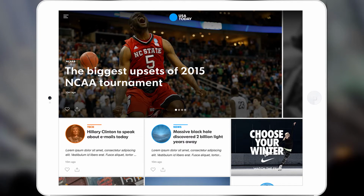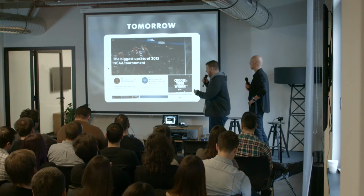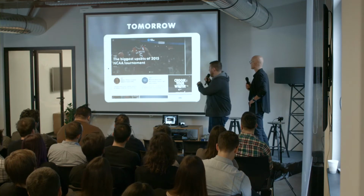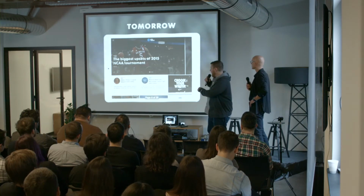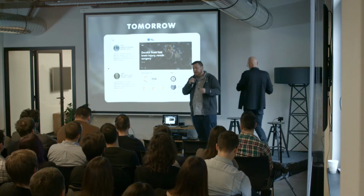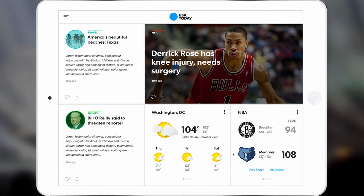This is a sneak peek of what we're going to launch end of the year, early next year. This is iPad. This is the start of the redesign for our iPad, so that we have a very large top carousel for our top 5 stories. We have a snap grid to guide users through the fronts of our news apps.